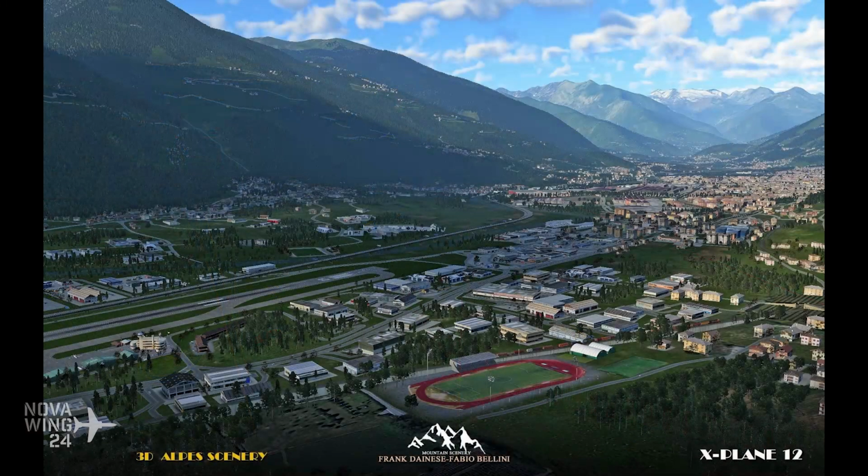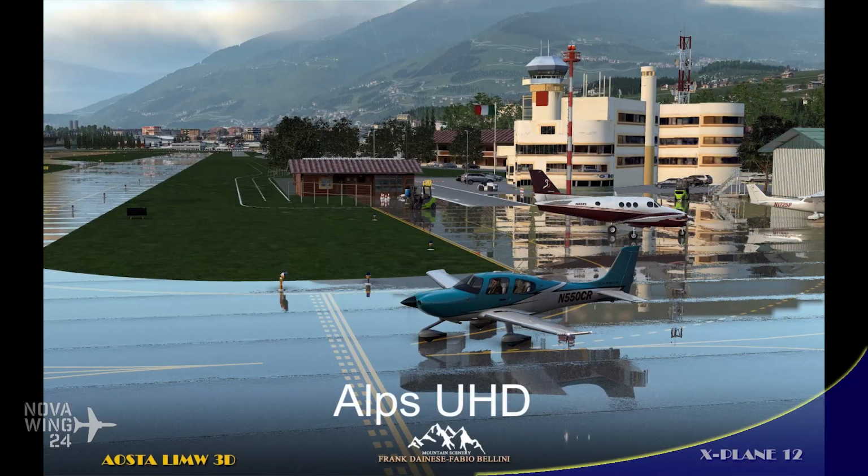Moving out of Microsoft Flight Simulator, moving to the world of X-Plane now. So Frank and Fabio have come out, Frank Denisi and Fabio have come out with their latest release, or their updated release of their ultra high definition Alps scenery.